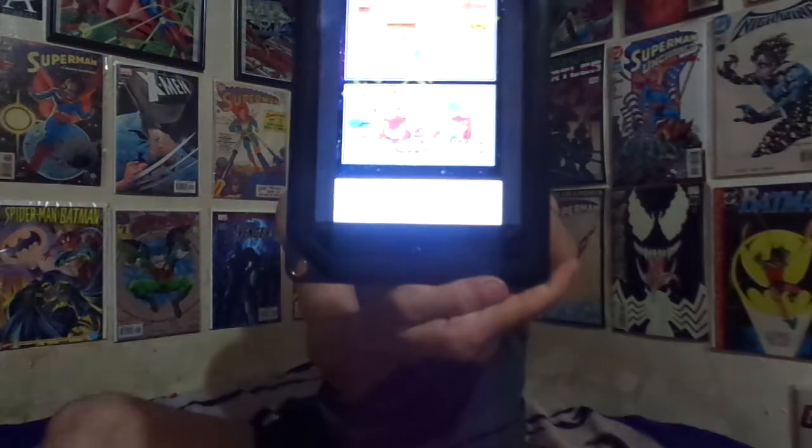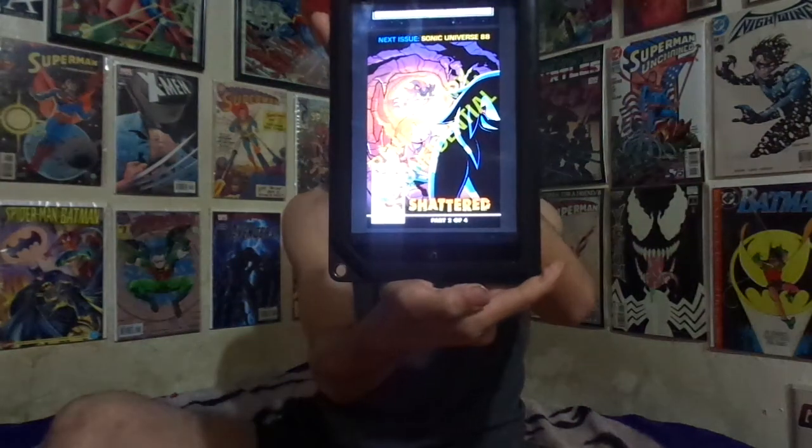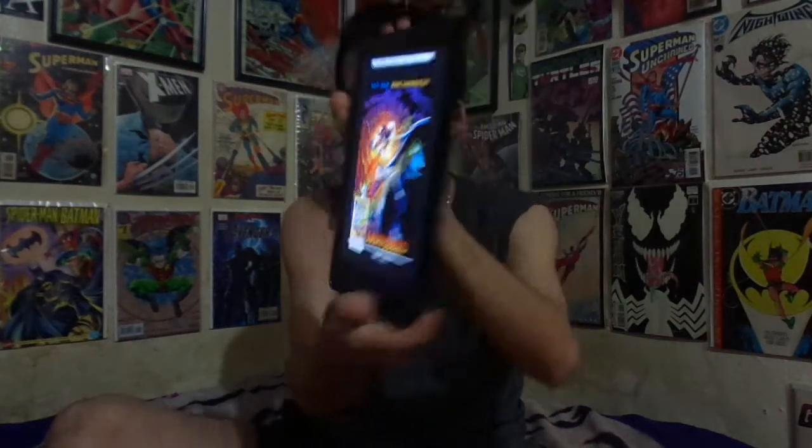Here is an off-panel, which I always find funny, of actually Amy one-upping Knuckles of finding the Master Emerald shards, which is hilarious. And the preview cover of next issue, Sonic Universe, issue number 88, Shattered Part 2 of 4, regular and variant cover of that issue.